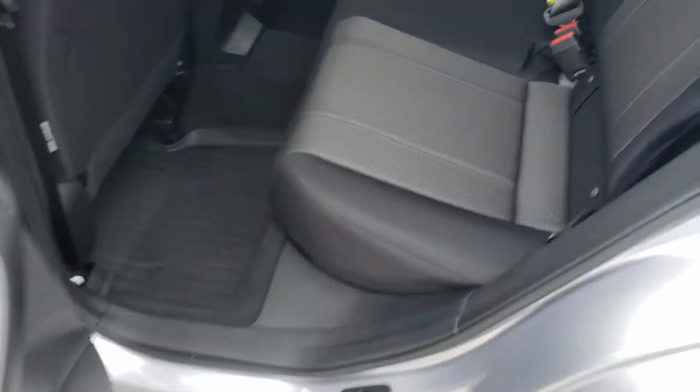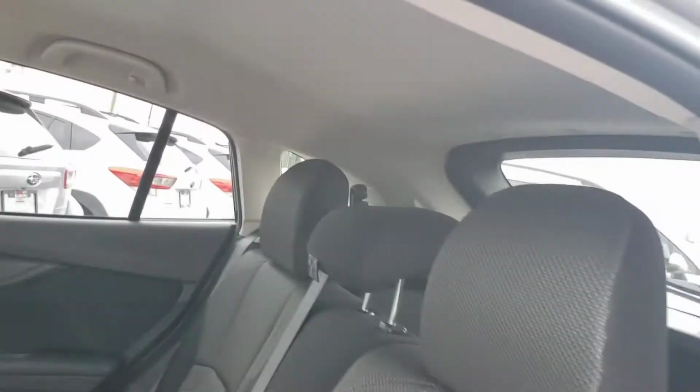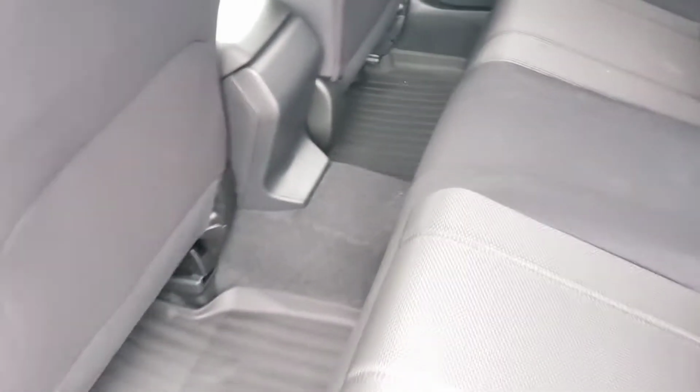Second row, room to fit up to 3 people comfortably across, even taller people fit. Those form-fitted mats, they've got that lip, they hold dirt, grime, mud. You can take them out really easily, empty them.